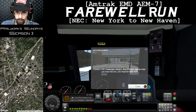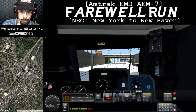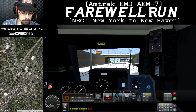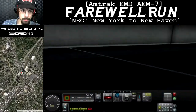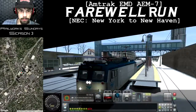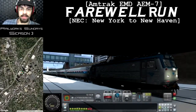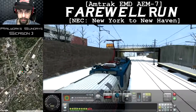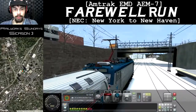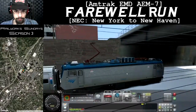All right, I'm going to go ahead and release that. The brakes are probably on. Interesting. All right, open up the throttle. So we have a speed limit of 45 right now. Though to be honest, I feel once I get up to proper track speed, I'm actually going to have a lot of fun. Okay, interesting, gotta be careful with this locomotive. It tends to slip pretty quickly.